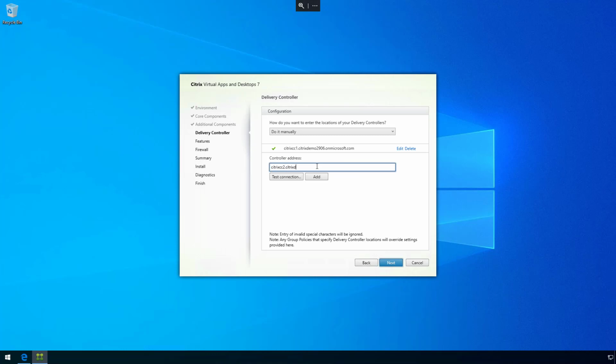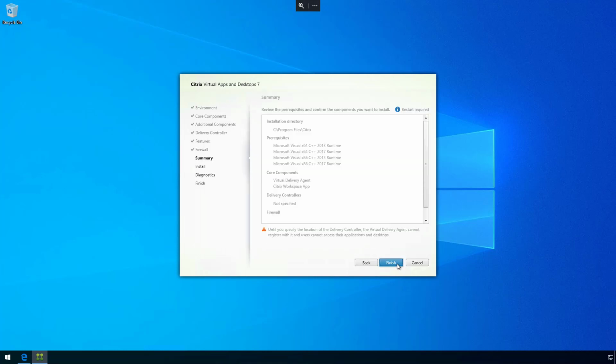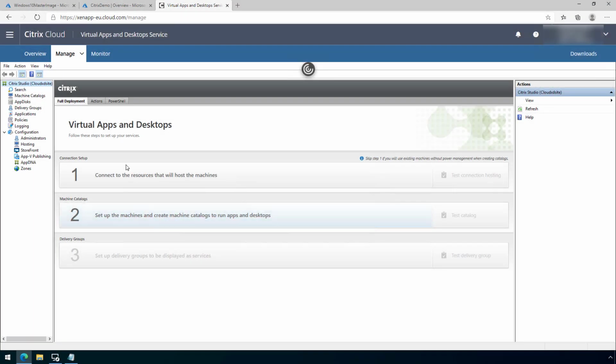Now, to achieve this, we will need to configure a virtual delivery agent. This will then register with the cloud connectors created earlier and provide a brokered connection to our end users. So with that, let me welcome back Toby, who's going to explain our next steps.